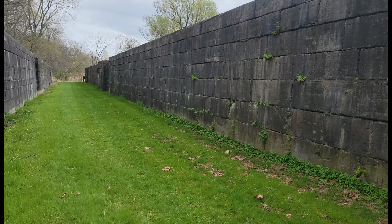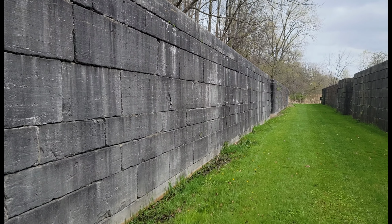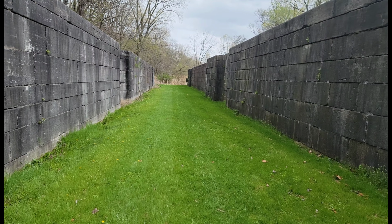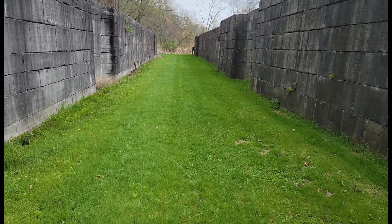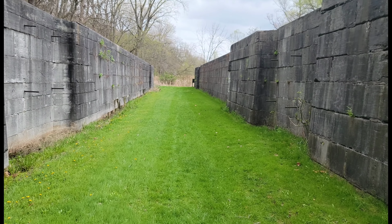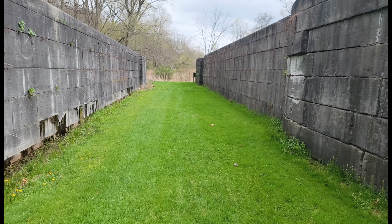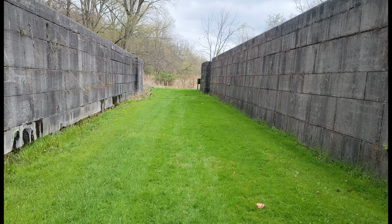Nick, she's in pretty good shape. What do you think? Yeah. Look how good the stonework is. So that's a pretty long chamber, right? Almost all of the locks on the old canal were lengthened, except the ones in Little Falls. One's in Cahoes. And there was probably others, but for the most part, it's just Cahoes and Little Falls that were never.